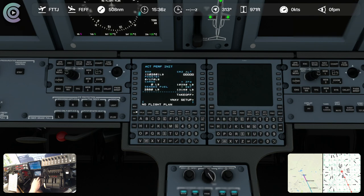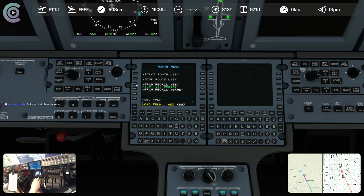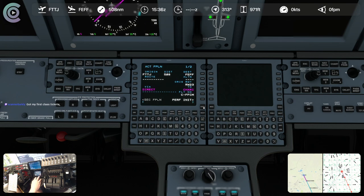Let's go set up our FMC. I feel like for some reason they have hidden this. I feel like it didn't used to be quite like that, or used to take you there more easily. Let's recall our flight plan. You got your first class tickets. This is all first class. Only first class tickets in this private jet. Altimeters set, seatbelt signs.